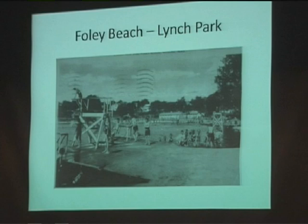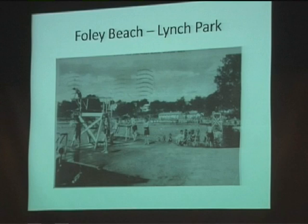Finally, by the early 1930s, you remember me saying that they had solved the water problem. They built four or five new wells, so they got plenty of water. They didn't have to draw water from the pond anymore during the hot summer days, and they could reopen the beach. And a major effort was made to expand the beach.